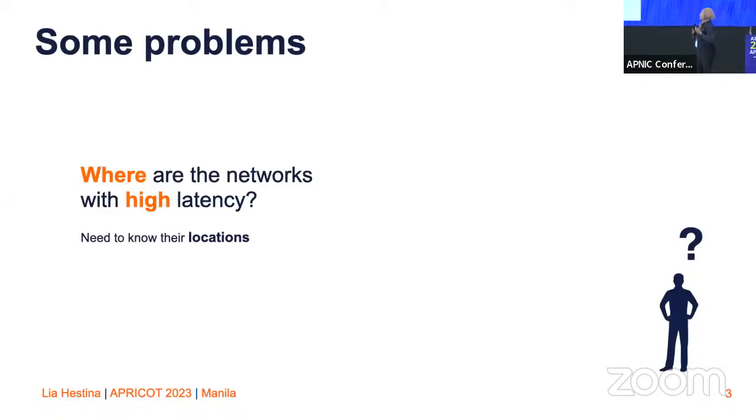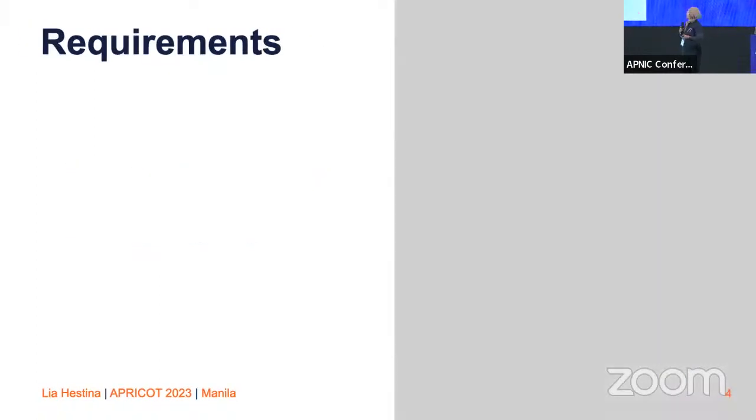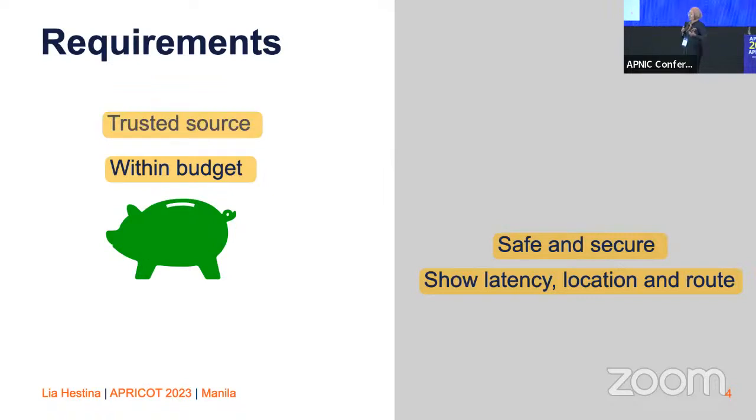So he would like to know where are the networks with high latency, and which are their locations. And the other thing that he would like to know is which networks have high latency. So he would like to know which service provider it is. So there are 4 requirements: showing latency, location, and route. And the product should also be within budget. Of course, it should be safe and secure, and it should be from a trusted source.